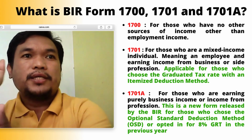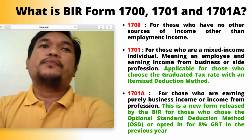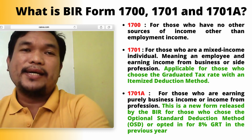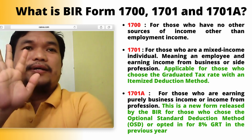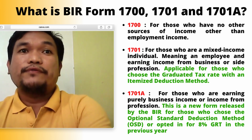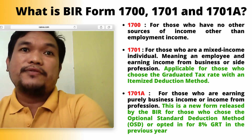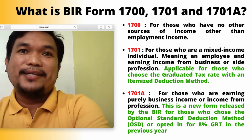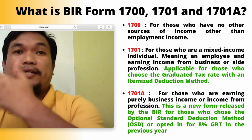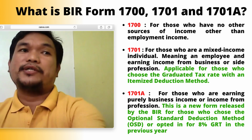And for our first item, what is BIR Form 1700, 1701, and 1701A? So, 1700, this is actually for those who have no other sources of income other than employment income. Alright? So, kung nagtatrabaho ka lang, you are employed, meron kang amo, meron kang employer, so 1700 yung gagamitin.